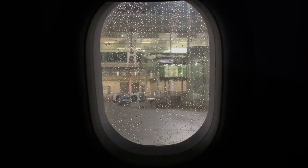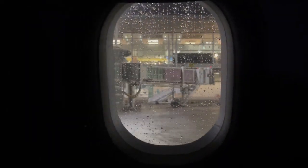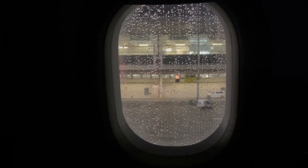We pushed back from stand and headed on our way to a wet takeoff on our way over to Frankfurt.